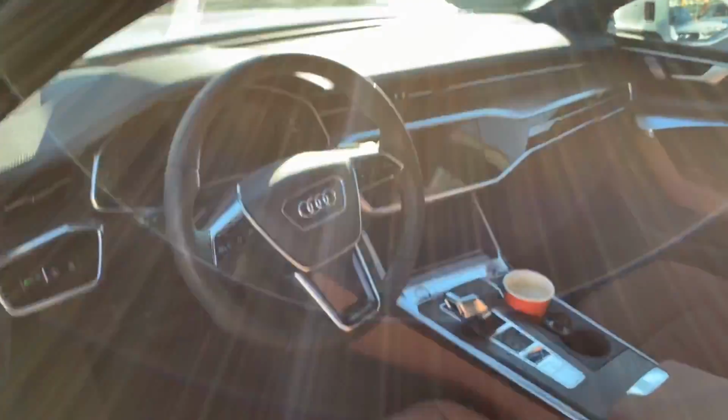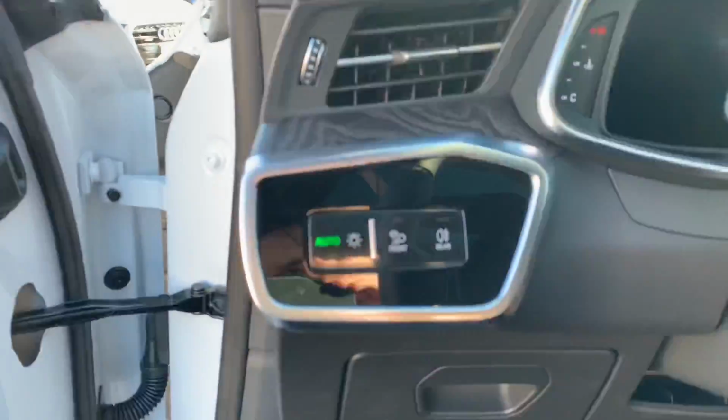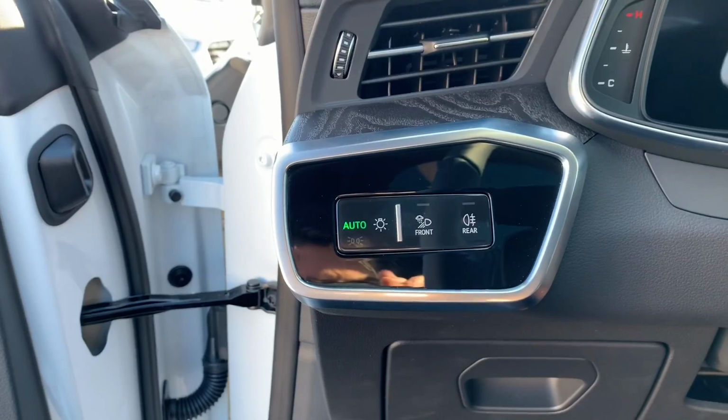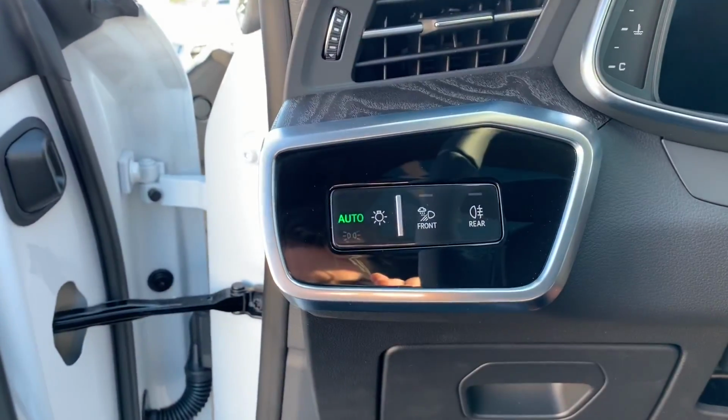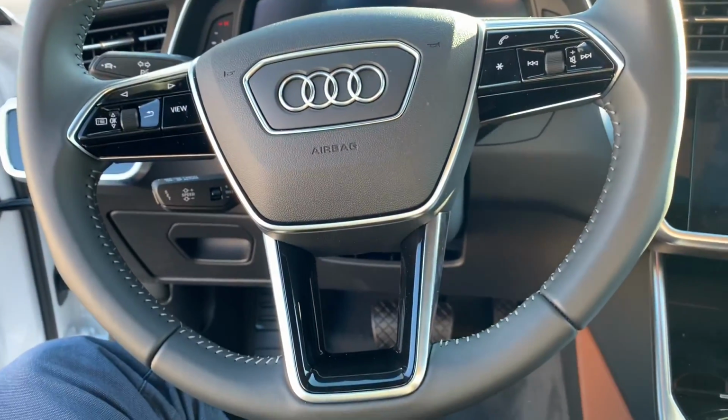Take a look at this dash though. It's a little bit different. Try and get some of that sun glare out of here. A little bit different window switches, or lighting controls. No longer a rotary dial, it's now buttons. You'll see a lot of haptic feedback in this car. Beautiful leather wrap steering wheel.